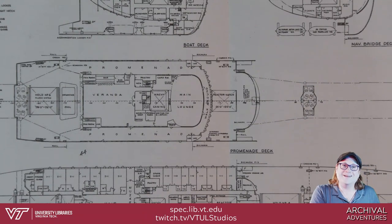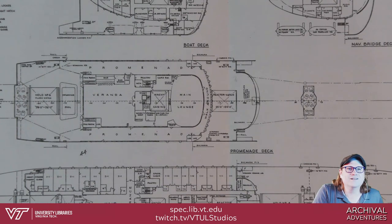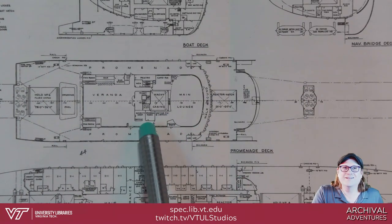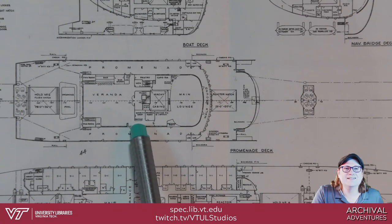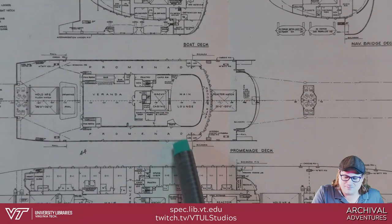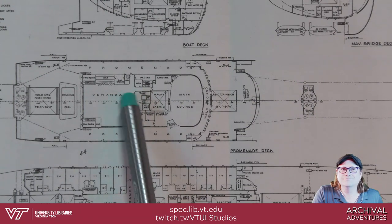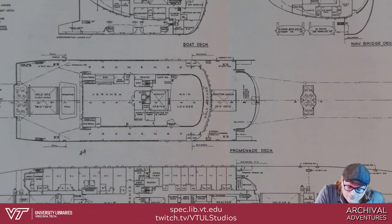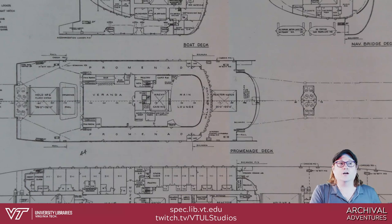A novelty shop is also located on this deck. Where's the novelty shop? I see bars. Novelty shop. Oh, we've got a powder room, and next to that is a novelty shop. Interestingly, we have the powder room and then we have the men's restroom. And there's a bar. I'm gonna name it Quirks.